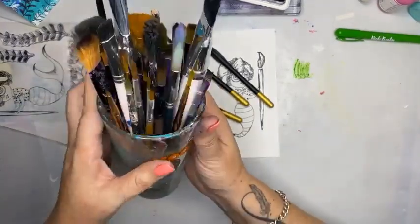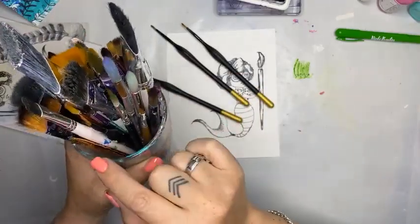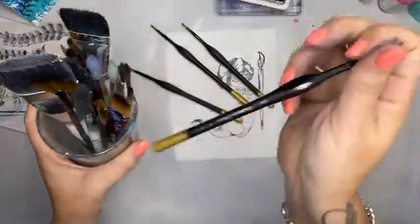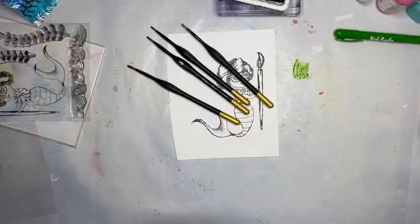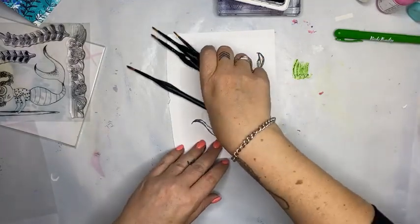And I'm just trying to find the fourth one. Nobody said that I've got too many paintbrushes. And if they do, I don't need that sort of negativity in my life.